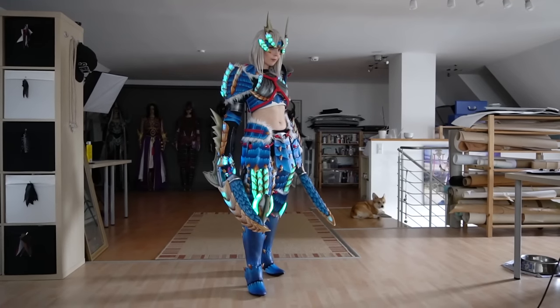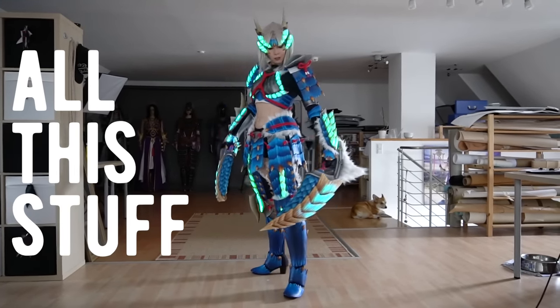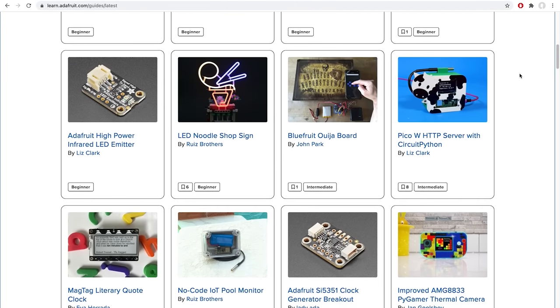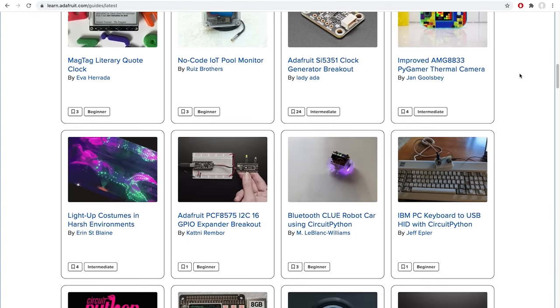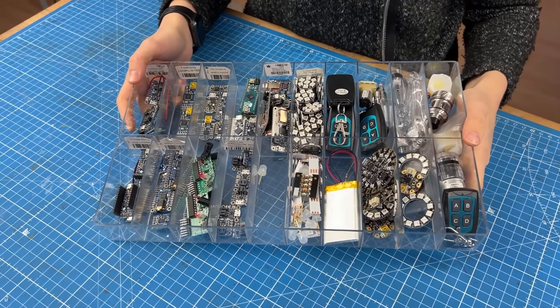And actually Adafruit.com is the place where I learned all my electronics. I'm really, really thankful for that. And especially they constantly create new stuff, constantly make new chips, constantly create new tutorials, really exciting stuff. So if you like glowy stuff, if you like LEDs, check out Adafruit.com. Their products and especially their tutorials are absolutely amazing.